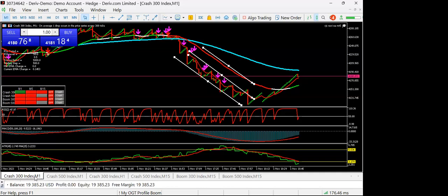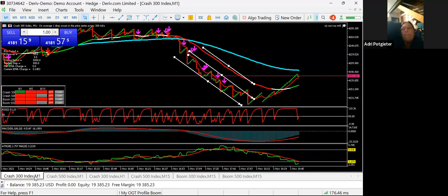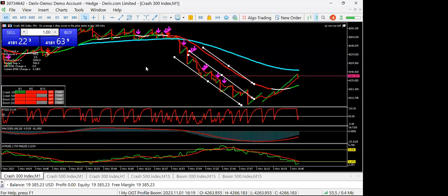The rules say you put your take profit just below the price that you enter and you put your stop loss on the first swing high. If it is too close, you can go to the second one. But rather not go too far. Okay? And that's basically the bottom line.